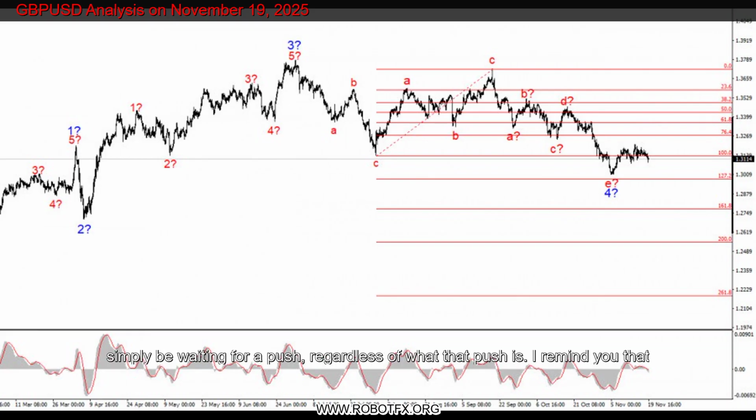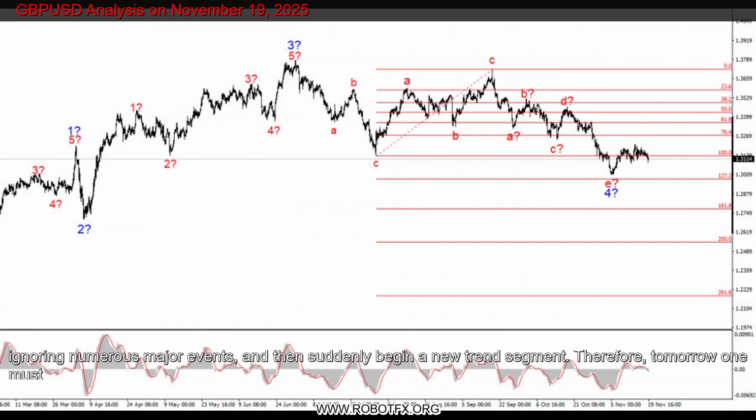Therefore, tomorrow one must be extremely attentive during the US session. The US reports might trigger only short-lived emotions, after which everything returns to normal. Or there may be a sharp rise or fall, which would help draw conclusions about future direction.